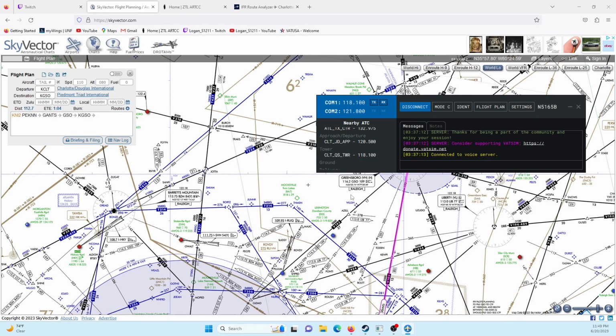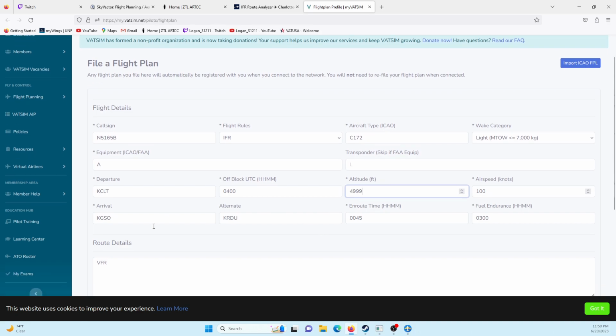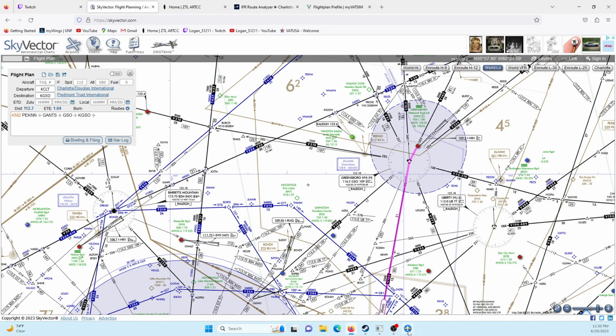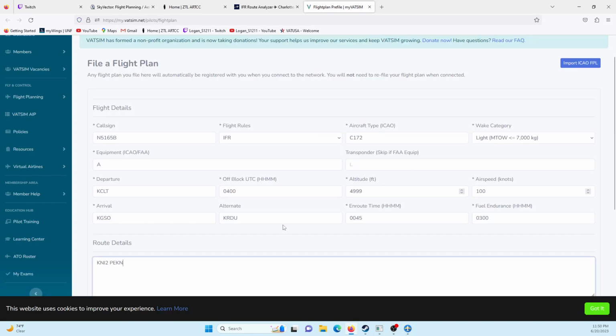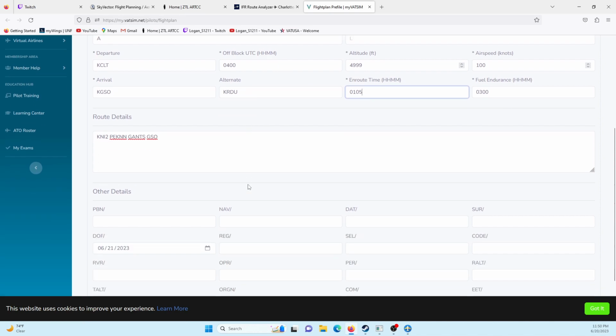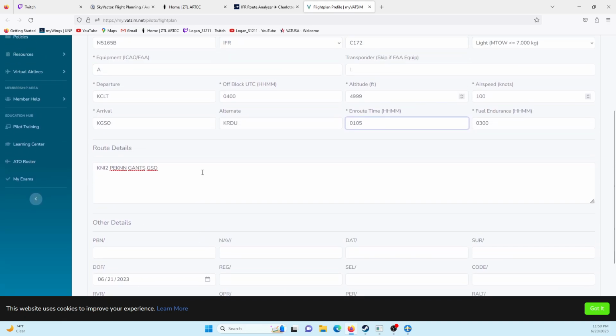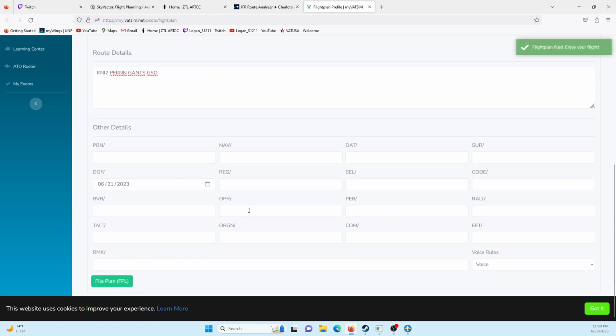Alright, so we are going to have to fill out a new flight plan. So let's go ahead and go into here. Yes, we're going to want IFR. Let's go ahead and say altitude's going to be 5,000 if we can pull that off. Route details is going to be the Knights 2 to Pekin, Gans, GSO. Yeah, I think that's going to be just the easiest route. En route time is going to be an hour and 5 minutes roughly. Everything else should be the same. File that, and we're good.